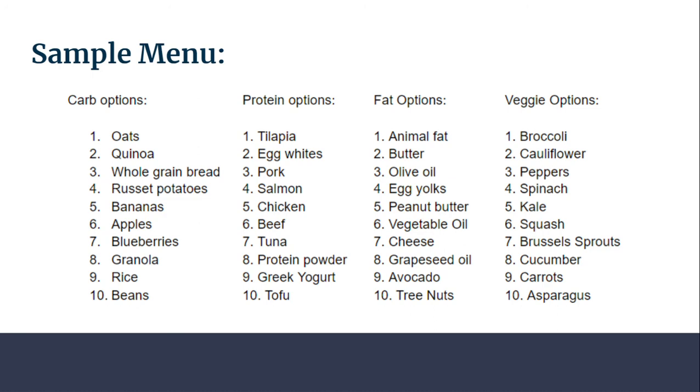But basically, guys, now that you know your calories that you need and how many carbs, fats, and proteins you need, and you've got your list of foods, you're going to take one food from each of these columns and you're going to make a meal out of that, okay? So you can put oats together with egg whites, a little bit of egg yolk, and some cauliflower, and make some breakfast with a little bit of cauliflower as a side, okay?